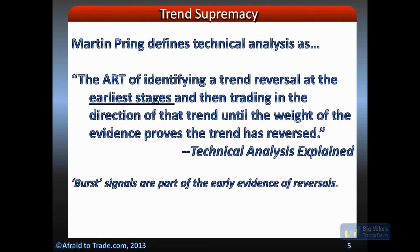What we do as a trader, as a technical analyst or a chartist, is simply the art, not the science necessarily, but the art of identifying a trend reversal at the earliest stages and then trading in that direction of the trend until the weight of the evidence has proved, using charts again, that the trend has reversed. And of course, this style and these tactics being retracement trades, reversal trades play into the actual trend reversal itself, much more aggressive, but this really is the core, the foundation.